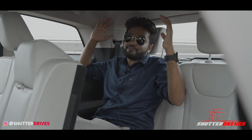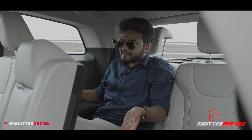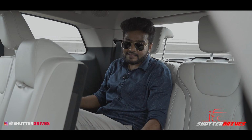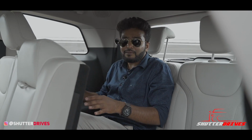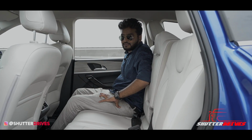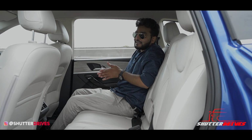The headroom should have been more. Forget the legroom, but firstly the headroom should have been more. But addressing the legroom is the same, no difference. The knee room is barely there. There is no knee room, and you just have this AC vents here, a 12-volt charger, but all that is fine. But I think the most basic creature comfort, headroom, is lost. The XUV 500 had one of the nicest second row seats, and the same thing is translated here.